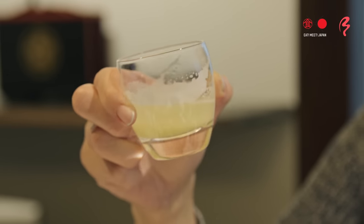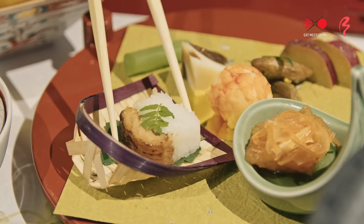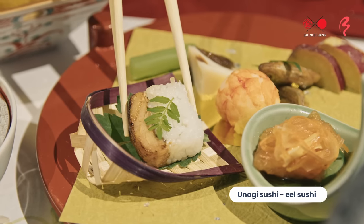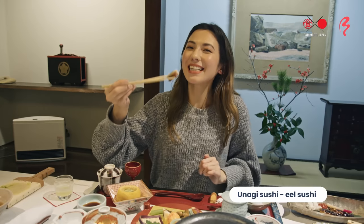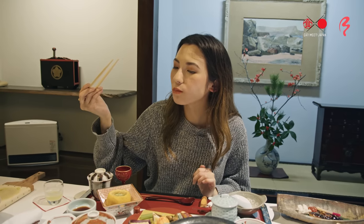All right, it's time to dig in. Everything looks incredible and they put so much thought into every single dish and everything is locally sourced. Very excited to try. And I'm very curious about this unagi or eel sushi that they have here. Okay, here we go, you guys. Itadakimasu.